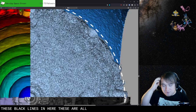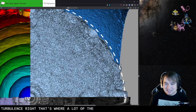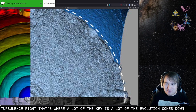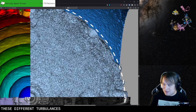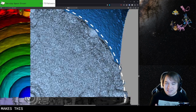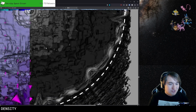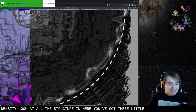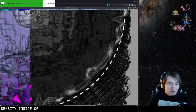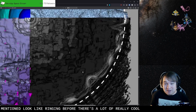These are all types of, you can call them currents or turbulence. That's where a lot of the key is. A lot of the evolution comes down to these different turbulences and all of that good stuff. That's what makes this as bright as it is for so long. And we can see it in here too with the gas density. Look at all this structure in here. You've got these little pockets of higher density inside of this low density region. You've got this stuff on the outside. There's a lot of really cool stuff happening here.